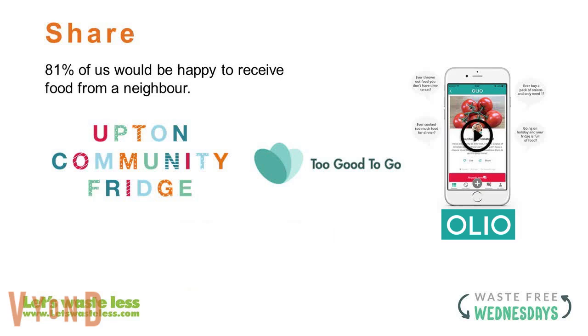And of course, we could share things. As it says there, 81% of us would be happy to receive food from a neighbour. But if you haven't got people you can share things with, you've got various options. We've got Olio, which is a very popular app. They've gone into other items, so they've almost become a food and non-food item site, a bit like Freecycle or something like that, so you can put up stuff locally, and that's become very, very popular.